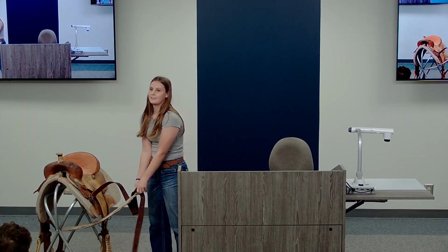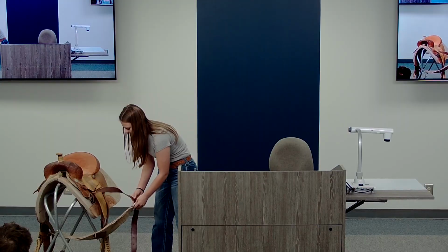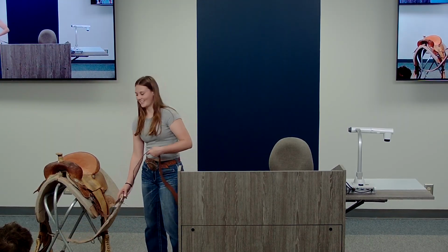I planned on bringing my other saddle today, but my parents just went to New Mexico for a rodeo circuit. So my actual good saddle was in the trailer and I didn't get to it before they left.